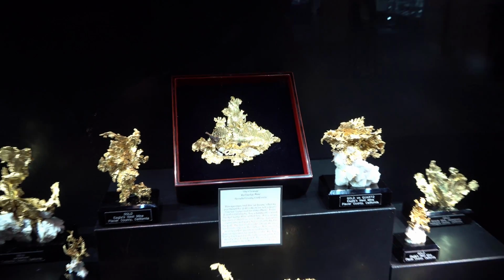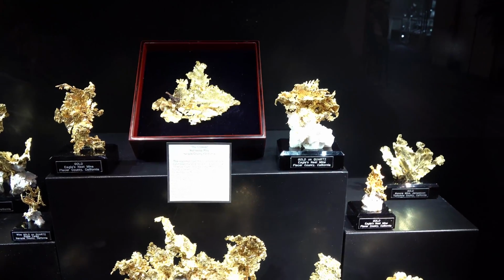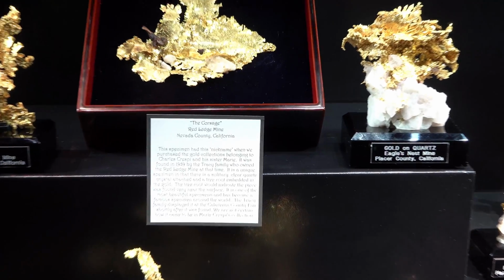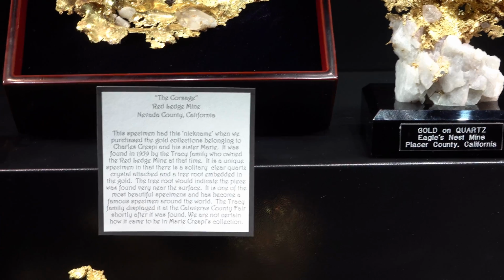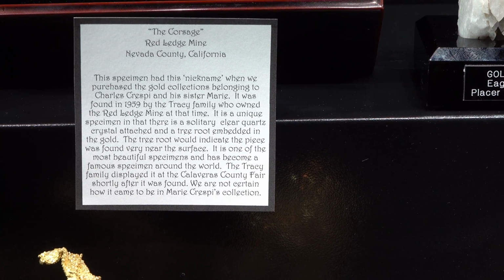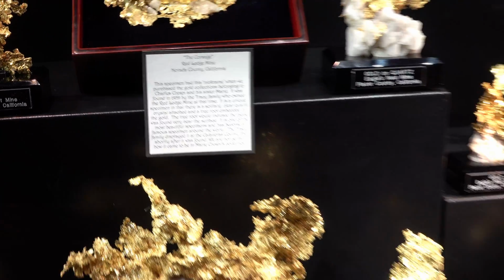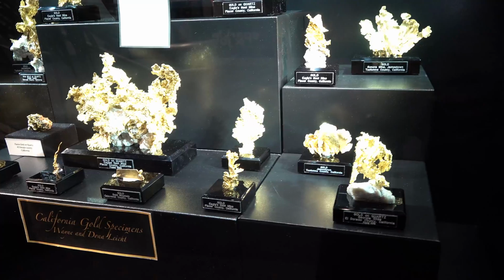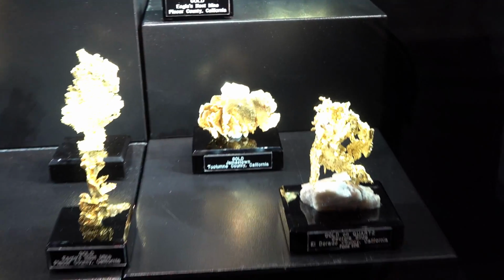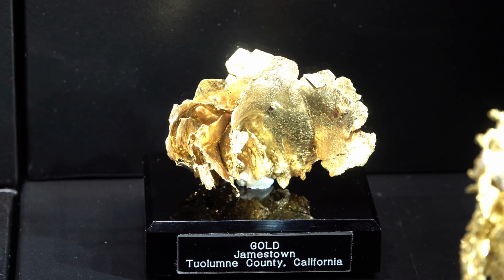That's insane. There's even a nickname for this piece. It's so stunning. It's called the Corsage, I believe, from the Red Ledge Mine in Nevada County. That's just insanely gorgeous. Look at all this gold. Look at that rosette. Wow. That's insane. Look at the rosette of gold.